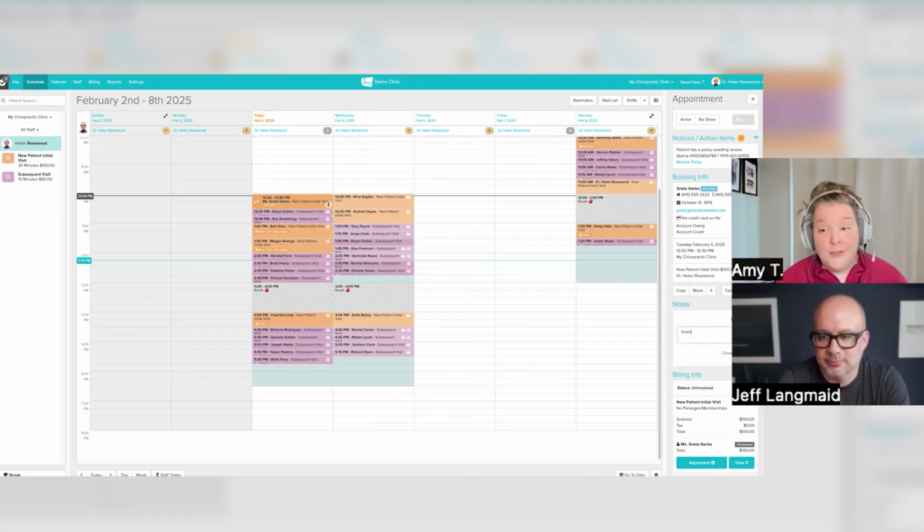And Greta told us she's late for all of her appointments. So we can say Greta is always late, because this note field is something that is specifically administrative. So between yourself and your staff, or even just reminders for yourself, anything that is put within a notes field here is associated directly with the appointment, but doesn't print anywhere within the patient chart or information.